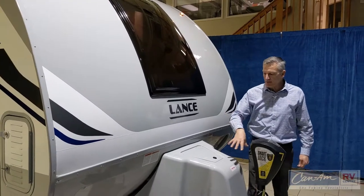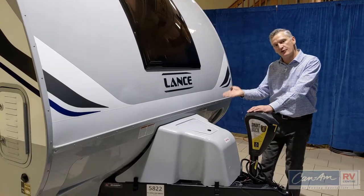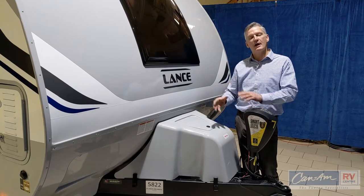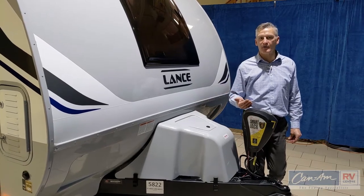Other things to mention, the TPO shroud over your propane tanks comes standard with two propane tanks, and you do have an option to fit a third in here as well. So if you want to carry 60 pounds of propane on board, you can do so, and they're in the 20 pound array, so you can do the tank exchange if there isn't a filling station nearby for you.